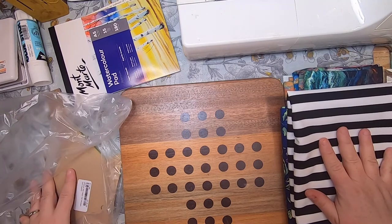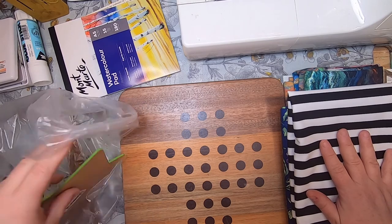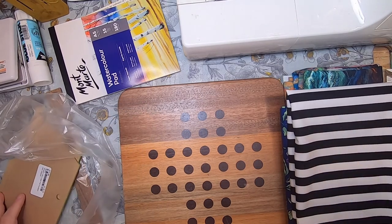So that all came from one of my local stitching shops here in the Greater Toronto Area called Owl Bee Sewing. And so, yeah, they were great, good curbside pickup.